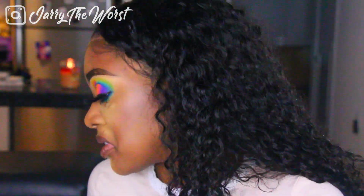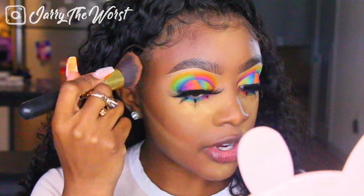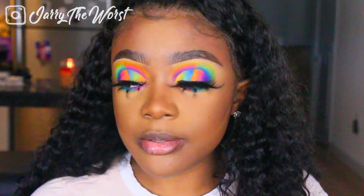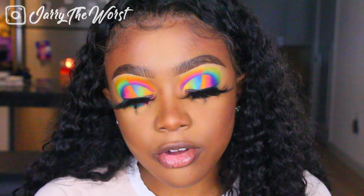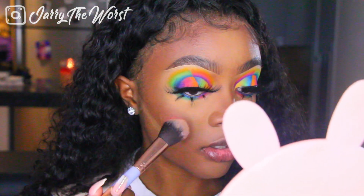Alright, so I think y'all already know the drill, like what's coming up next. My Black Radiance Contour Palette in medium to dark, because it's just such a beautiful contour palette. Now for my blush. The blush that I'm going to be using is from Lancome. It's their Blush Subtil in the shade Keep Calm and Blush.